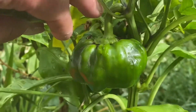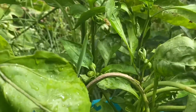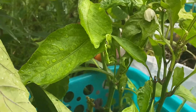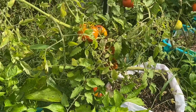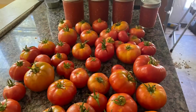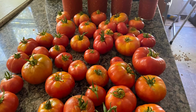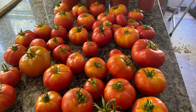My peppers are finally growing. I'm so excited. I feel like I'm going to get quite a few on this plant. They just started growing and they've grown pretty fast. Here's my harvest from today. In the background, you see this tomato sauce that I've already made. I'm gonna eat some of these in a sandwich, and then I'm gonna put the rest in some more tomato sauce.